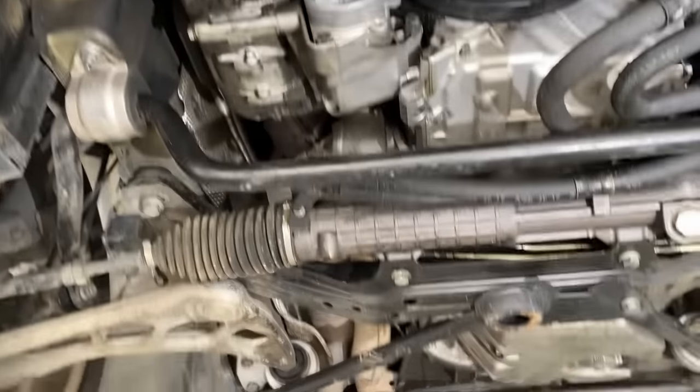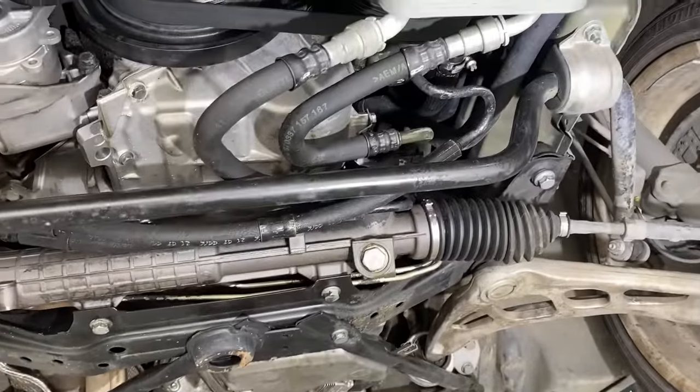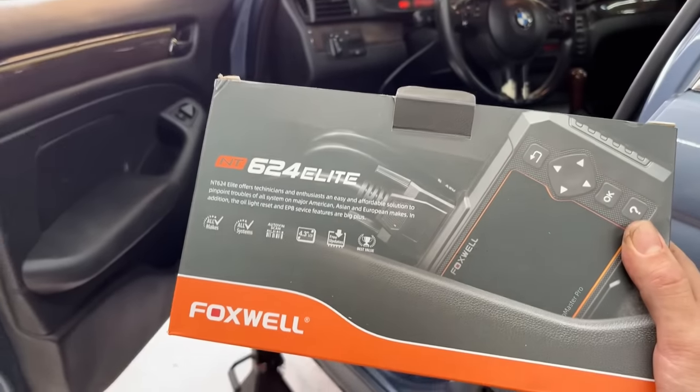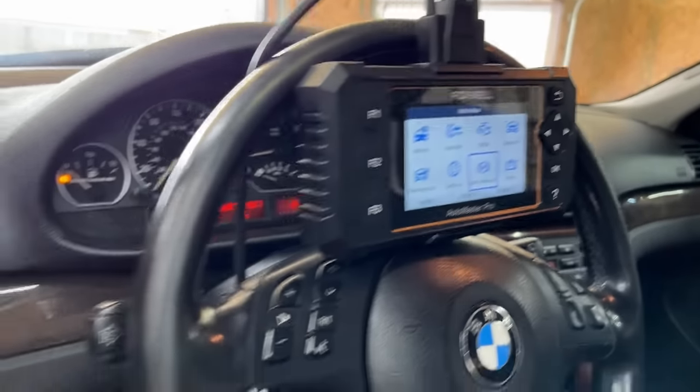I've addressed all of the major issues. I just have that one little chirp that I'm gonna try to address, but other than that, I would be comfortable taking this car on a 1,000-mile road trip. So she's running really good. I used the new Foxwell NT624 Elite. Codes are cleared out of the DME on the new Foxwell, so we're done with that.